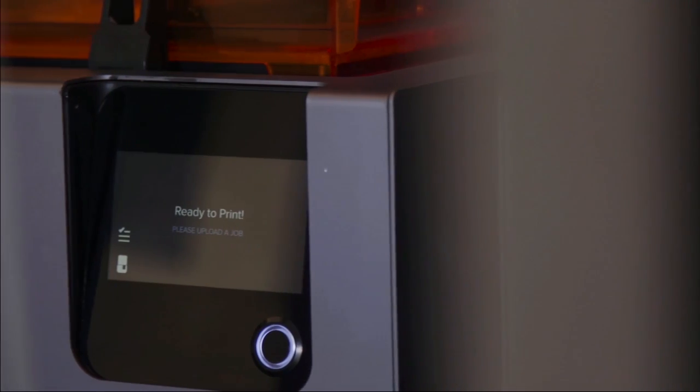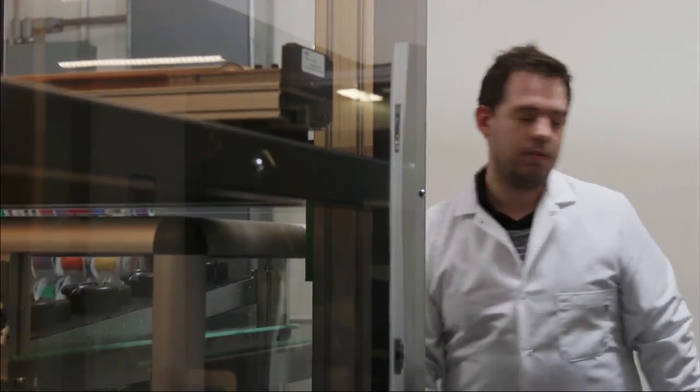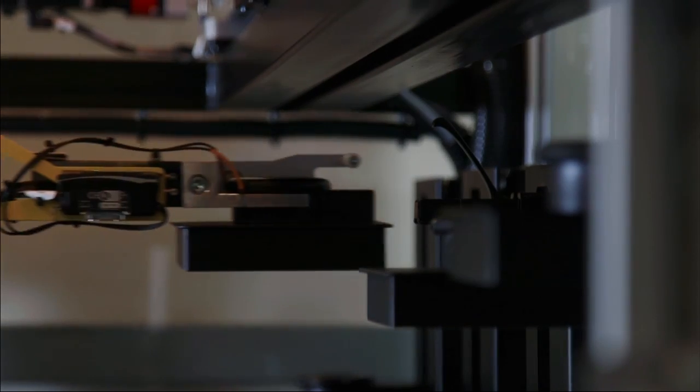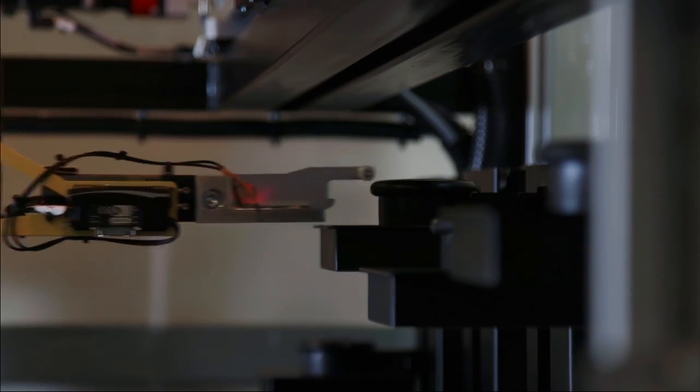Formlabs created the world's best-selling 3D printer. Over 25,000 Form 2s are in the hands of professional CAD users across the globe, changing how things are made. 3D printing is already part of the production process across a number of industries, but for 3D printed parts to reach more people, it's still too expensive.